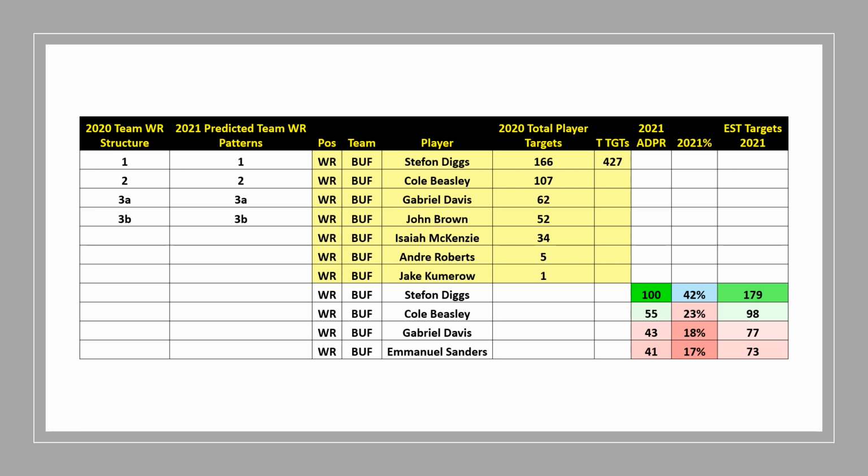Beasley is predicted at 98. Diggs is at 179. So Ridley still predicted to get more than Diggs. So just be aware of that. Beasley, I've been laying off of him because of his vaccination things. I don't know what's going on. I don't know. That concerns me.